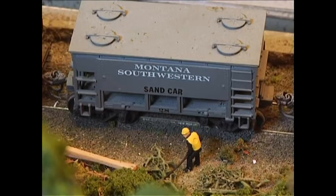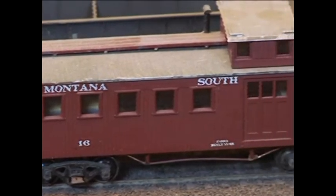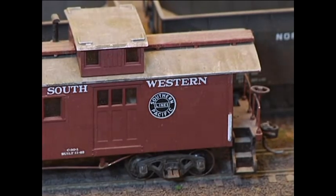The Montana Southwestern wasn't part of the original layout. However, the MSW assets were merged with Bill's MNYP after the sudden death of another great member of our group, Tom Satira.